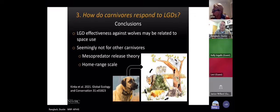We see this mesopredator release theory, which is essentially when you kick that top predator out, the mid-level predators come in and increase in abundance. So by kicking the wolves out of an area, we've actually created more space for those coyotes to come in.